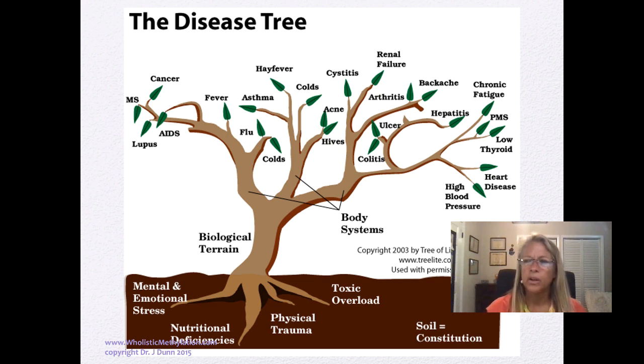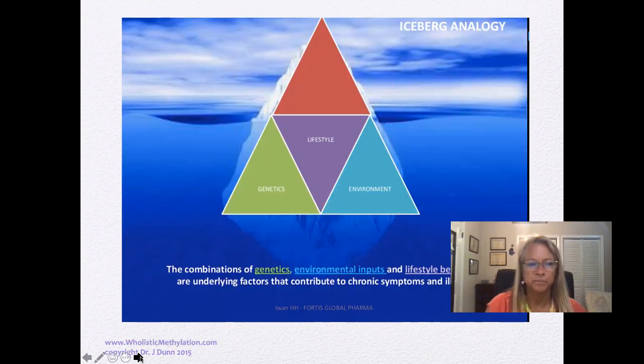And so that's served us well, but I still think we've missed that one little piece that can have an effect on all of those things, that can increase mental and emotional stress and increase nutritional deficiencies and cause you to be more susceptible to physical trauma or toxic overload. And that is the genetics. So we need to remember that there's that one other piece in this puzzle.